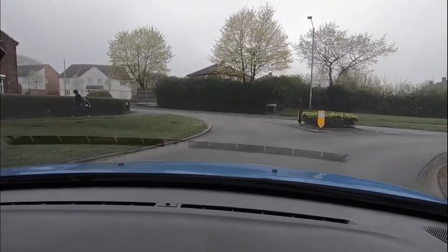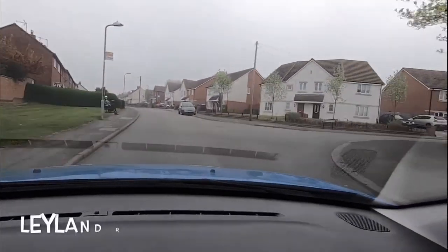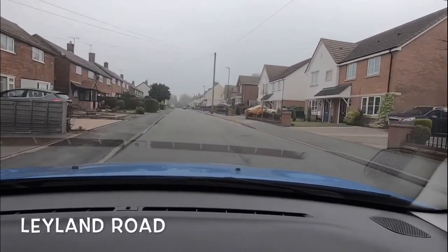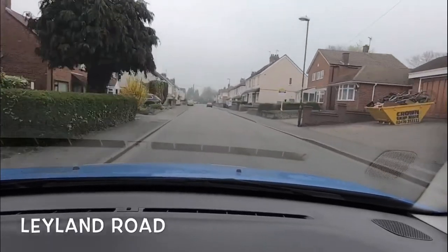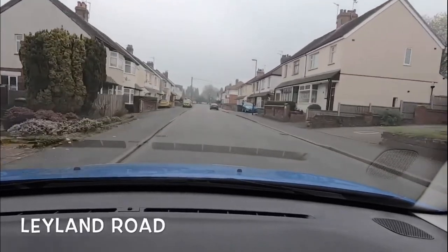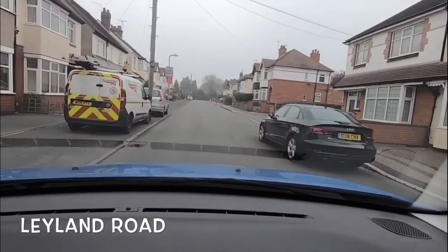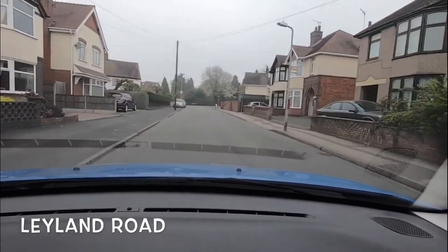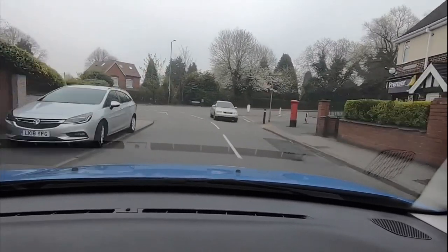It's called Leyland Road, and that brings us along this way here. Leyland Road's quite a straight, easy road. Nothing too much to report, but at the end of this road we're going to turn left. So on Leyland Road we're turning left onto Lutterworth Road.